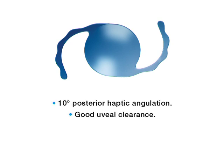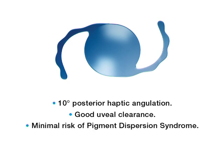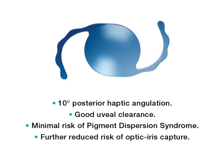A further disadvantage of piggyback implantations with conventional IOL designs is the high risk of uveal contact and abrasion, in some cases causing pigment dispersion syndrome or PDS. Sulcoflex pseudophakic supplementary IOLs have a 10-degree posterior haptic angulation, which ensures good uveal clearance, thereby minimizing any risk of PDS. And, coupled with the larger optic diameter, the risk of optic iris capture is further minimized.